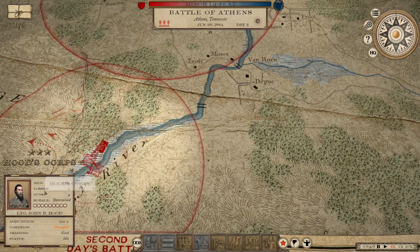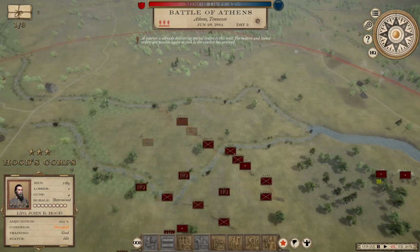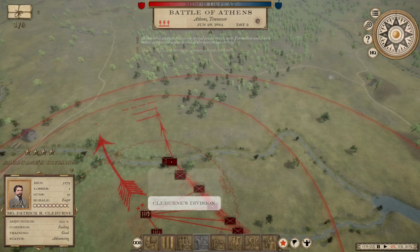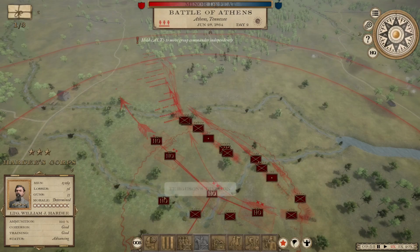I did give him separate orders. I was going to send him up so he could come at him from this side, but he had other ideas, so it is what it is, I guess. Right, Claiborne's division, Walker's division, all part of Hood's or Hardee's Corps.